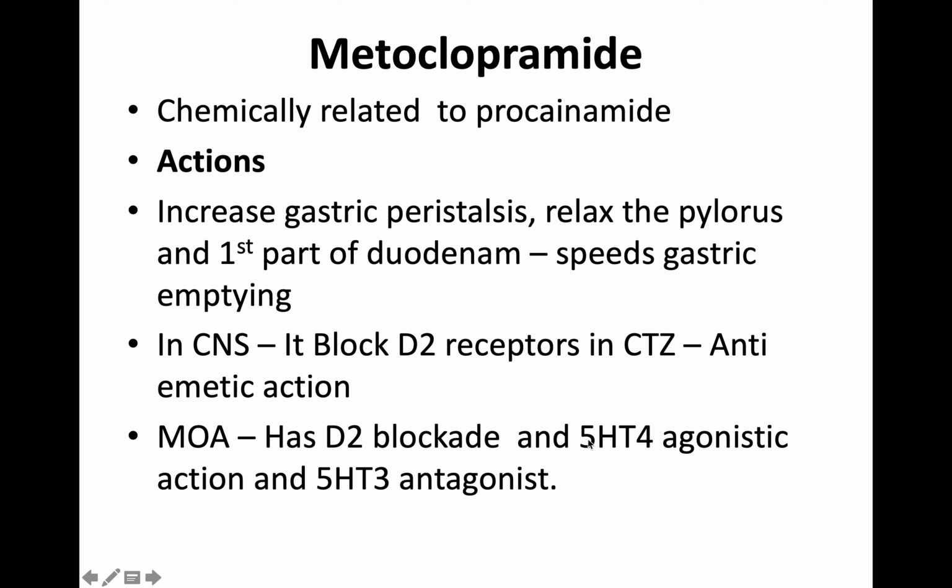You have studied the role of ACh in the intestine when we discussed the autonomic nervous system. There it can increase the intestinal motility. The contraction of the intestine increases. So definitely the pulsatile motility of the intestine can be increased. All right. So please remember, it has 3 distinct mechanisms. One is blocking the dopamine receptors, especially the D2 receptor, and the 5-HT3 receptors. Definitely these 2 actions contribute to its antiemetic effect.